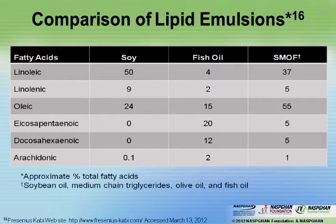If we look at a comparison of lipid emulsions, essentially, as I said, the one that we have here approved by the FDA in the United States is the soy emulsion or safflower emulsion. That's designed to provide energy, and mostly in the form of the essential fatty acids. Now, how many of you used fish oil or are familiar with fish oil? Just to get an idea.